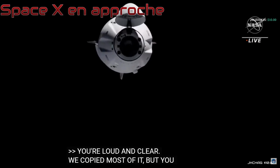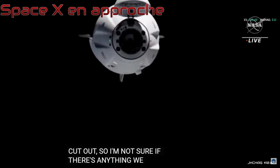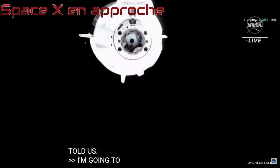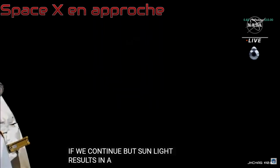We did have a TDRS handover. Just for awareness, following the lighting assessment, if we continue but sunlight results in a loss of the Dragon Eye geofilters, Dragon Eye will autonomously retreat back to waypoint 1, still on closed loop control using the time of flight filters. How copy?